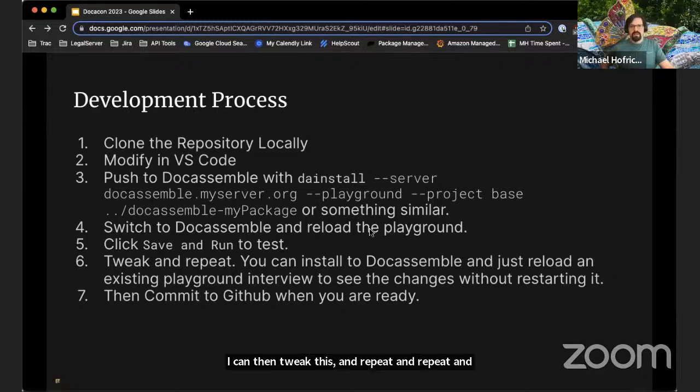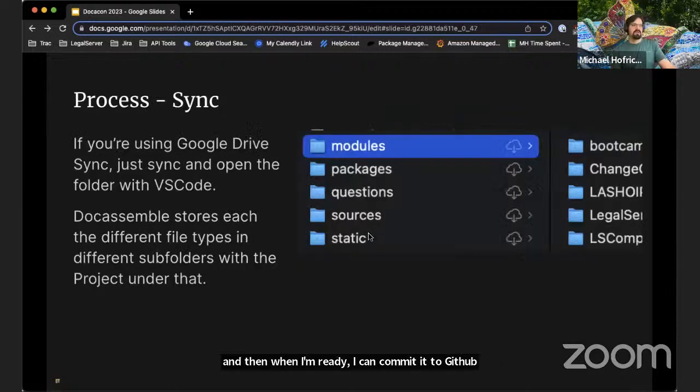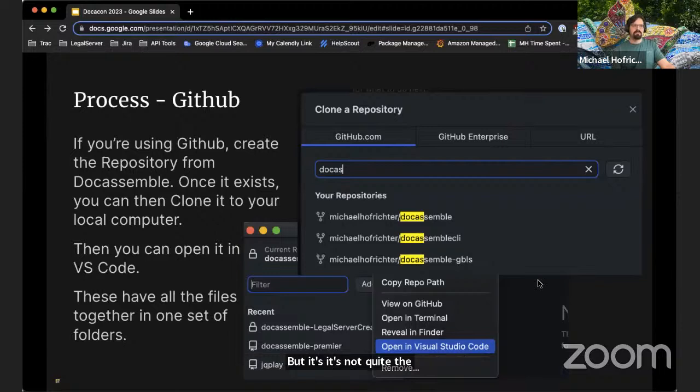And then when I'm ready, I can commit it to GitHub. If I'm using the Google Drive sync, I'll see the files here instead. Google Drive sync has a weird structure where all of the modules for all of the packages are in one subfolder, and then all of the questions are in one subfolder, each with the different pieces in other subfolders. But it's not quite the same thing that you end up getting with GitHub. With GitHub, you've got all of my files for this specific repository, all of my files for this package in one place.